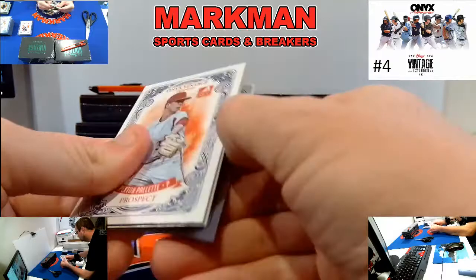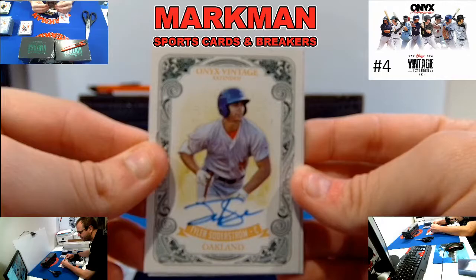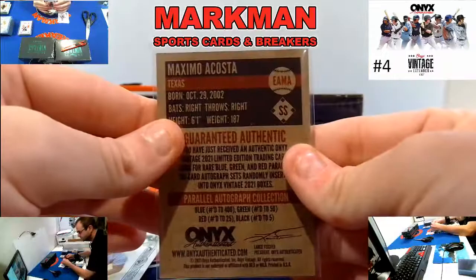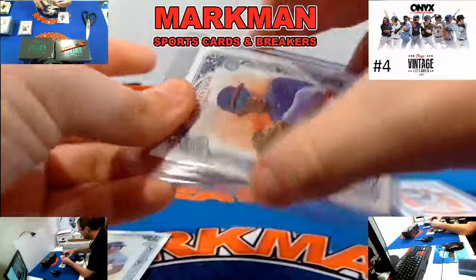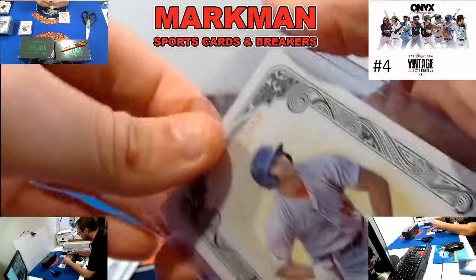Yasser Mercedes, Peyton Pelay, Tyler Sagstrom for the Oakland Athletics, Blue Ink, and a nice Maximo Acosta, Texas Rangers, Blue Ink. Sagstrom, blue. Box 19.